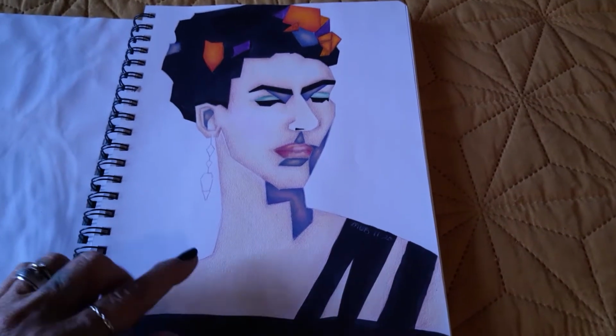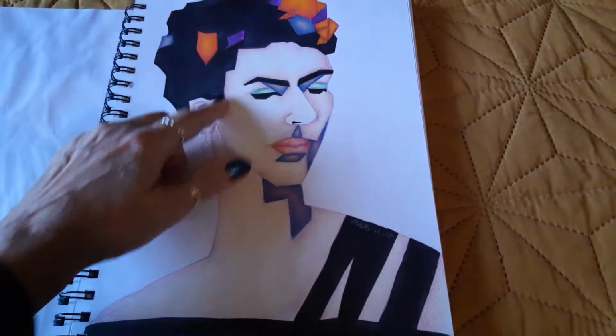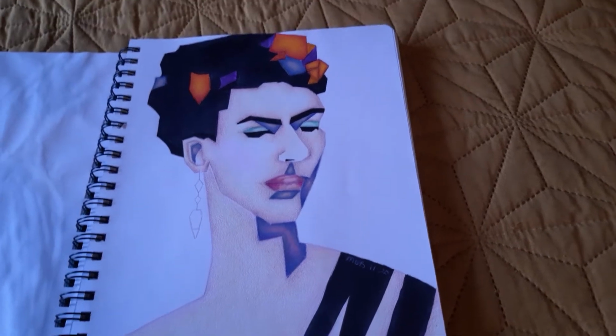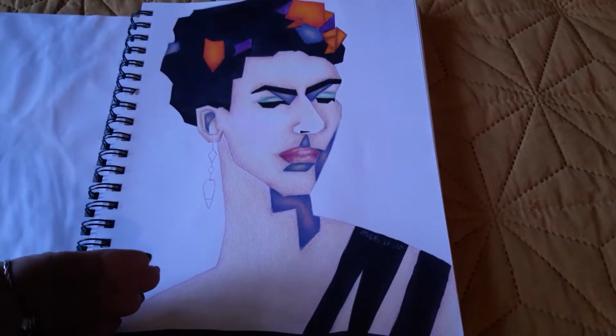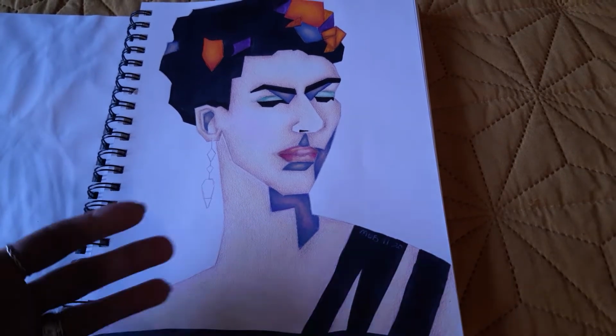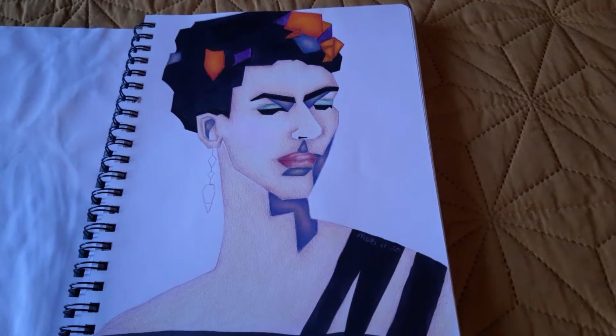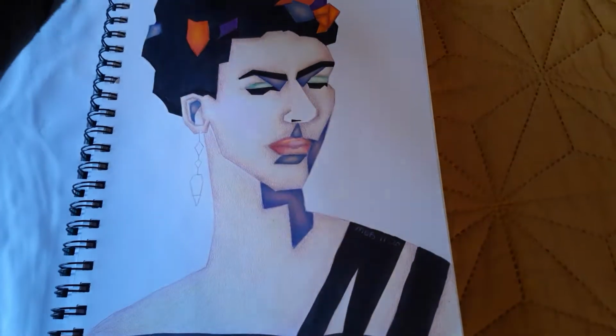Now, this picture is not my original idea, not my original design, you know, with all of these geometric shapes. I found this on Pinterest, and you guys, every Pinterest picture that I found, I tried to go back and find the original artist, and I couldn't find the person. So I don't know if this was like some kind of computer-generated art or what.